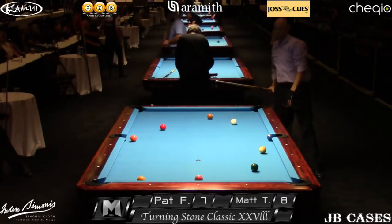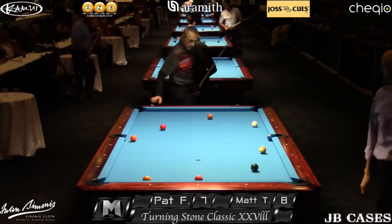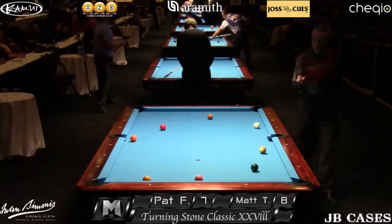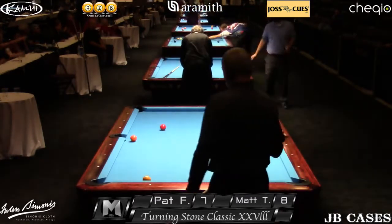Well, Fleming, you're back in it now. Go to work. This one might be on the rail, or he might be able to cut it in. I don't know which. And either way, if he makes it, he gets the two ball. Yeah, and he'll stop on the five, where he doesn't want to go in the side pocket.